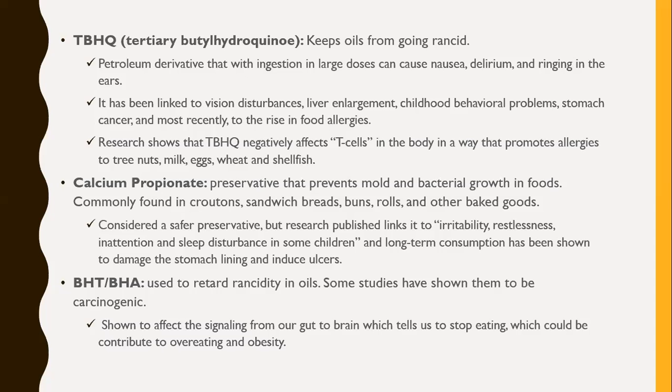So again, the biggest issue with a lot of these is long-term and heavy consumption. That's why I'm a huge advocate of, again, clean eating and limiting our processed and packaged foods, because a lot of these ingredients long-term can cause some further issues in our body.